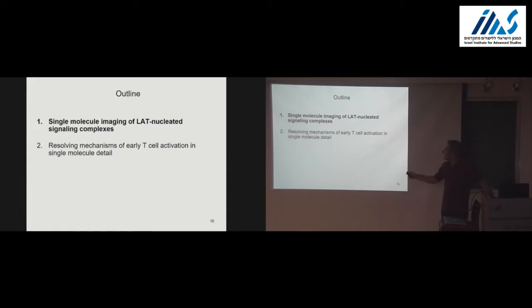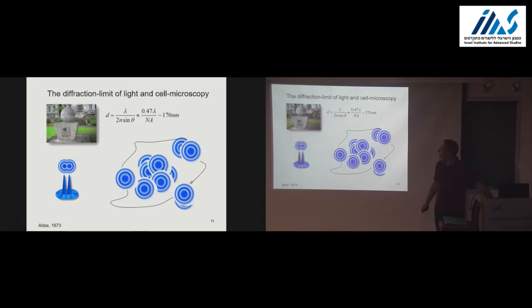So this will be the first part of my talk, and then the second will be how we use super resolution imaging in order to understand better mechanisms of T cell activation. So some 150 years ago, Abbe told us that 2-point emitters cannot be separated if they're too close. This is called the diffraction limit of light. And basically, it's about 200 nanometers for visible light. So you cannot separate two proteins.